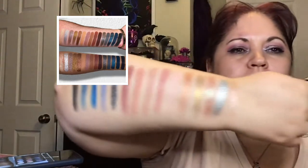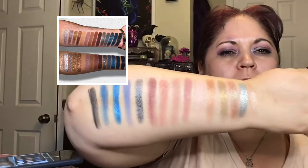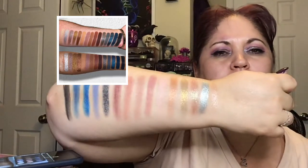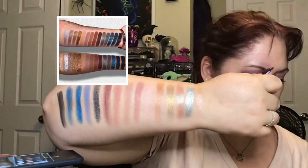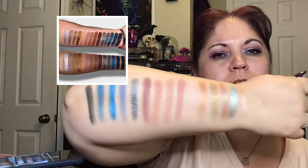So that is my color story for my copy of Luna Beauty's palette. Let me know what you think, if I did a good job or not.